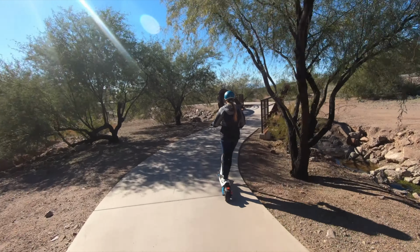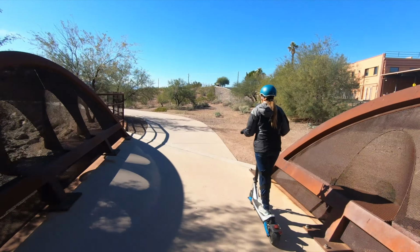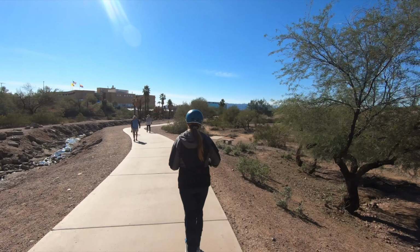On the note of the steering dampener, having it be more stiff means it's not as maneuverable at slower speeds, but at higher speeds, you are really happy to have that stability. So I do think it's a bit of a double-edged sword. Feeling stable when you're going at high speeds on a scooter is definitely a plus. So maybe this doesn't really belong in the con section, but I don't know. You can decide if it's a pro or a con.